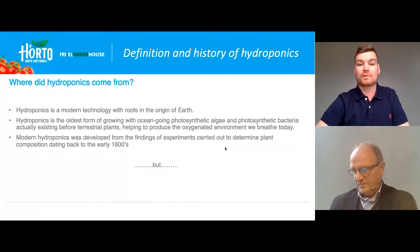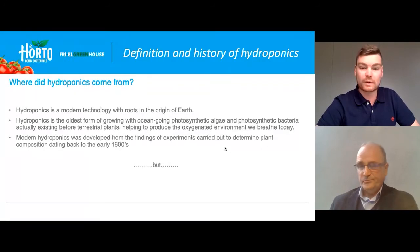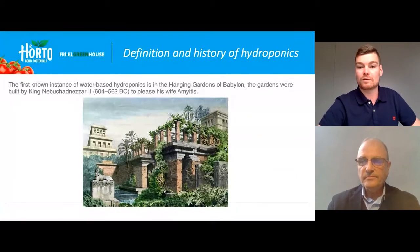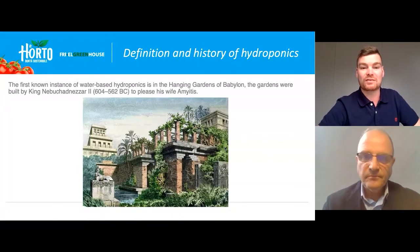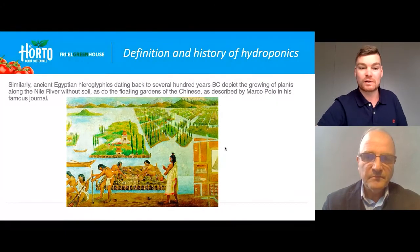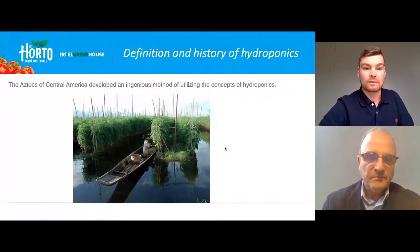Modern hydroponics was developed early in the 1600s, so it's already something really old that we're doing here. As you can see on this slide, it was used in the hanging gardens of Babylon. That's 600 BC, so that's a long time ago. Same as this: the ancient Egyptians, found in China, described by Marco Polo in his famous journals. Aztecs, exactly the same. Of course, it's a completely different concept from what we have here, but it's just a concept of hydroponics.